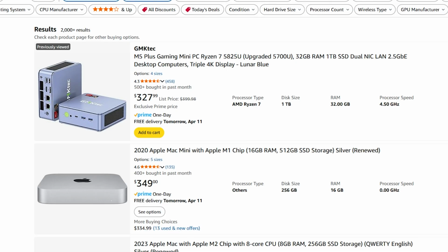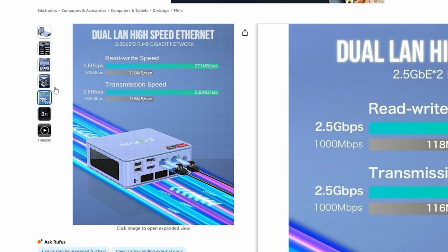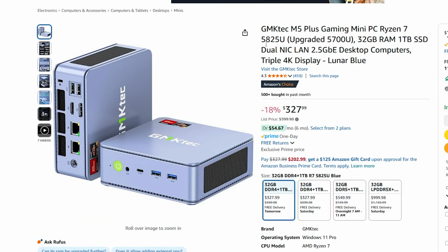So right now, the number one best selling mini PC within this price point is the GMKtec M5 Plus. So very similar body design, pretty much the exact same chassis, but this is rocking a Ryzen 7 5825U. So a Zen 3 mini PC, 32 gigabytes of RAM, but that is DDR4 RAM, and well, a 1 terabyte SSD. For $330, that just does not seem like a great deal if you ask me. The 5825U at this point is just so old for what it is. You know, if we were talking about a $250 price point, I'd say, yeah, there is value here.